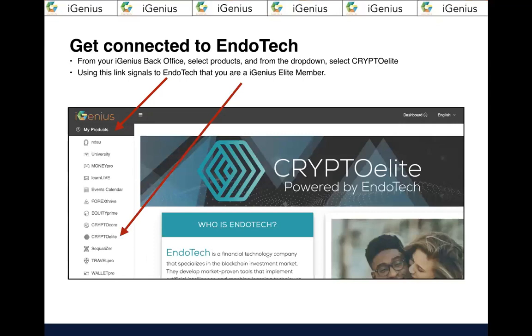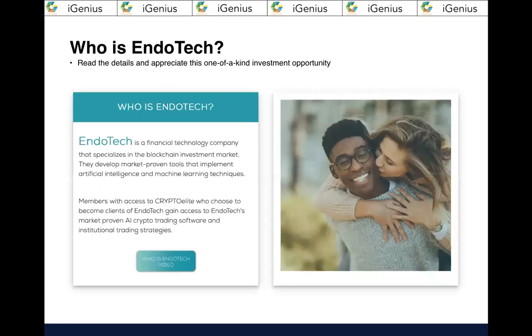Log into your iGenius account if you still have it open. If not, use your username and password, and get to My Products, because you're always going to go to My Products, 99%. And that beautiful drop-down menu opens up and you're going to see Crypto Elite. See that there? Now, using this link inside of that signals to EndoTech that you are an iGenius Elite member. That's important. And membership has its benefits.